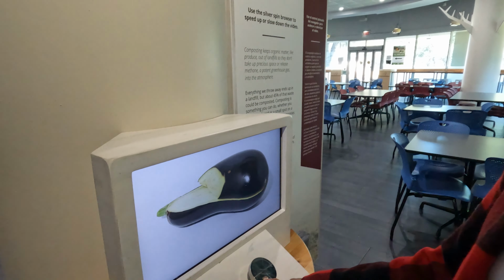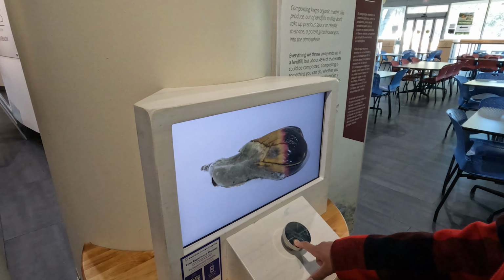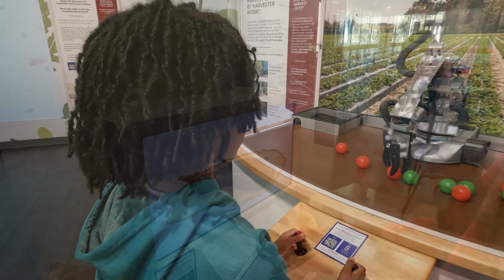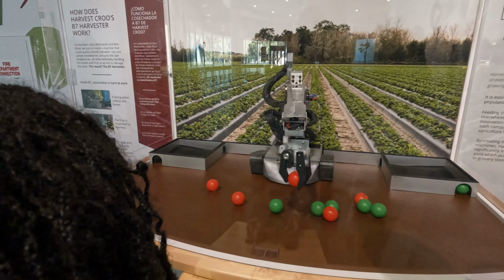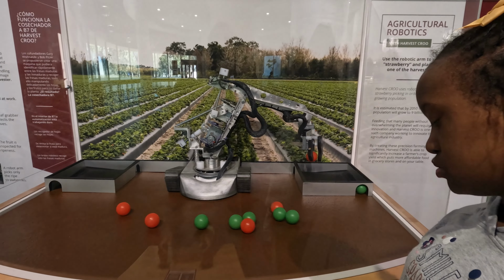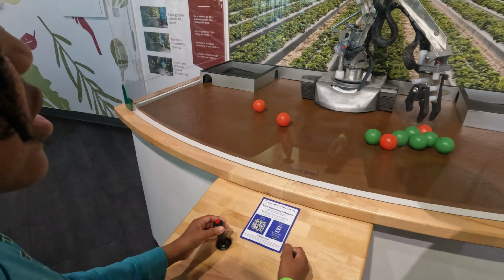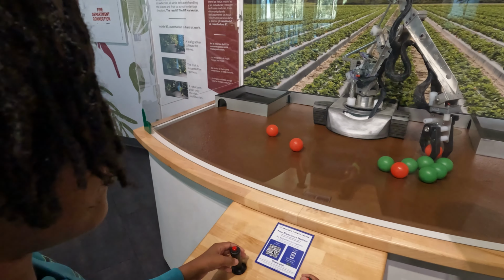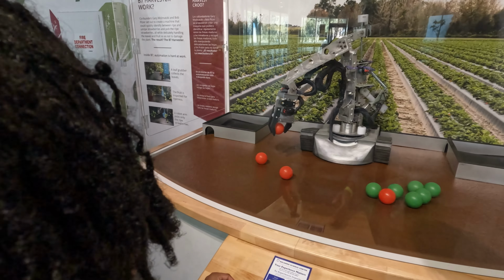We have delicious fruits, and then... Ew. I'm trying to pick up apples or whatever these are with this robotic arm. I just take them into those little bin thingies.